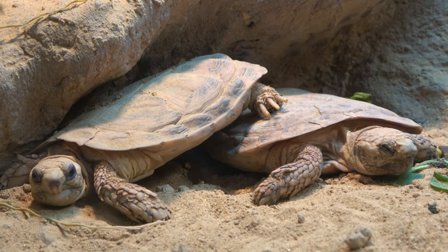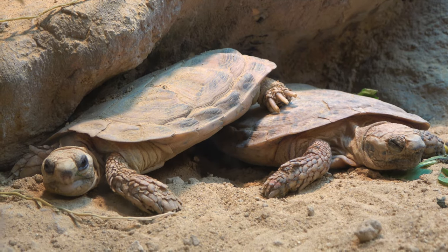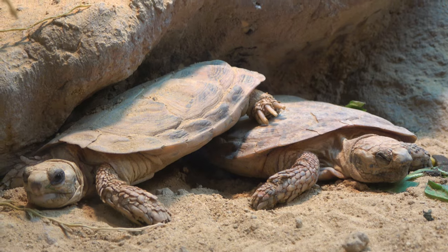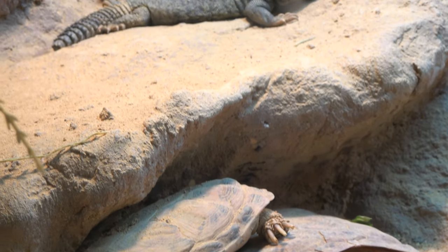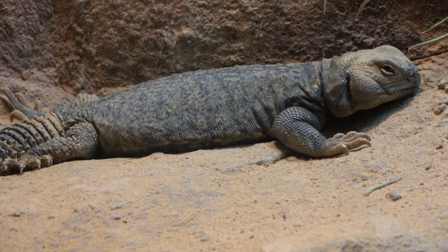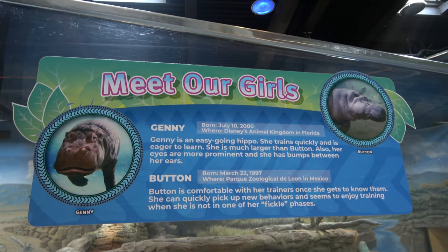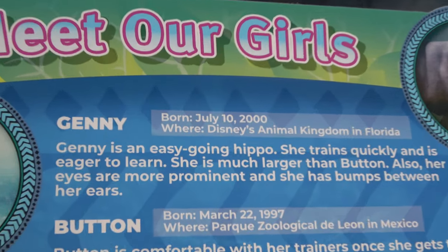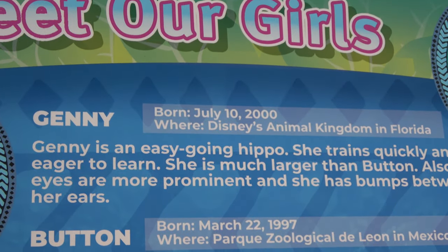There is a pair of pancake tortoises, one laying peacefully on top of the other. They're like cuddles. Uh-huh. And then right above them is a Euromastyx. The two hippopotamuses here, they are both girls. And I have to assume we've probably seen Jenny before, as she was born right by us at Disney's Animal Kingdom.